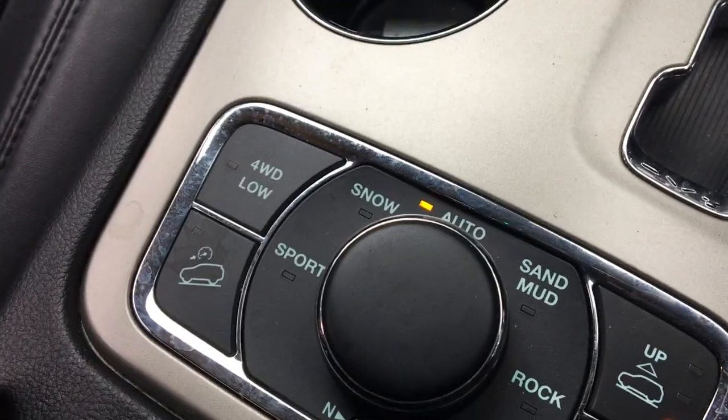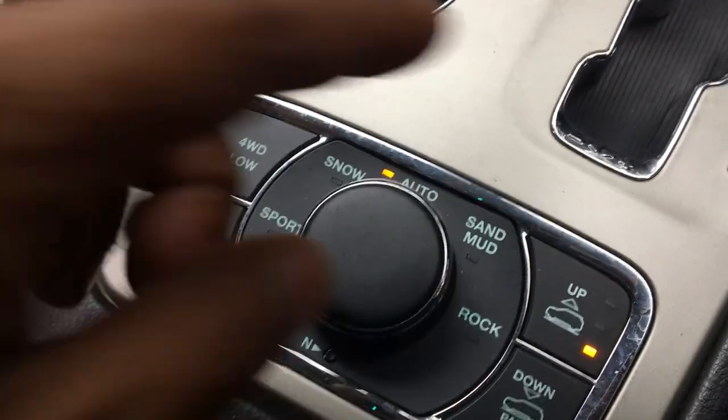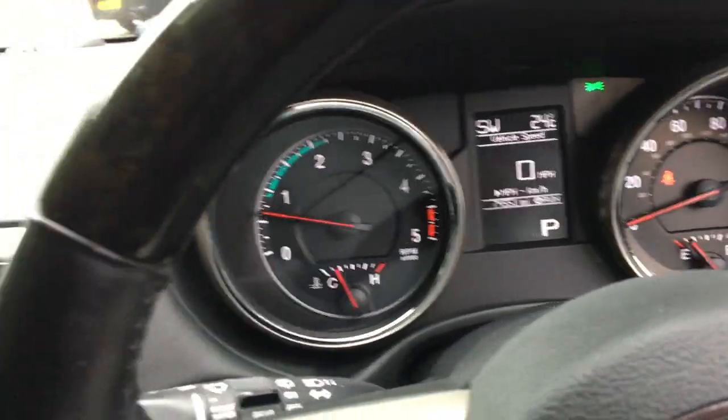I don't know if you are, not many people do, but the options are there. Air suspension for different level settings as well. Usual cruise, adaptive cruise as well. Give a little rev for you. Watch to here, that's all there.